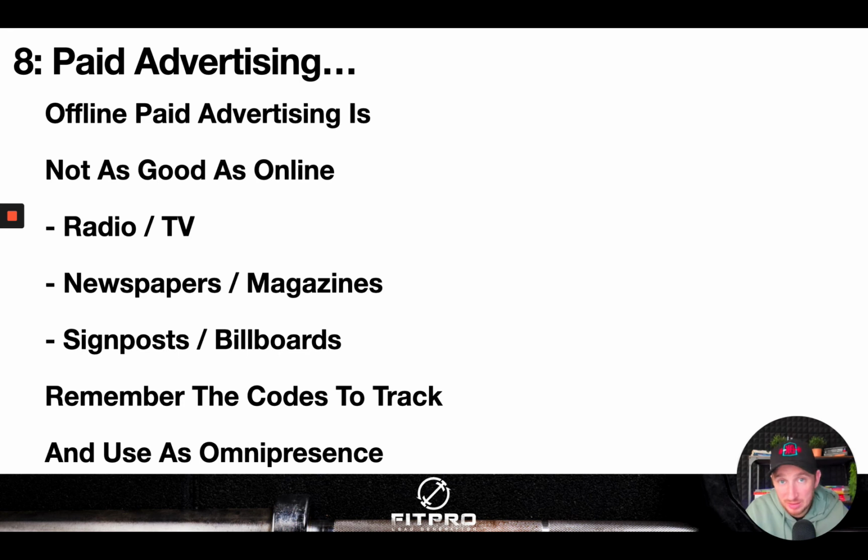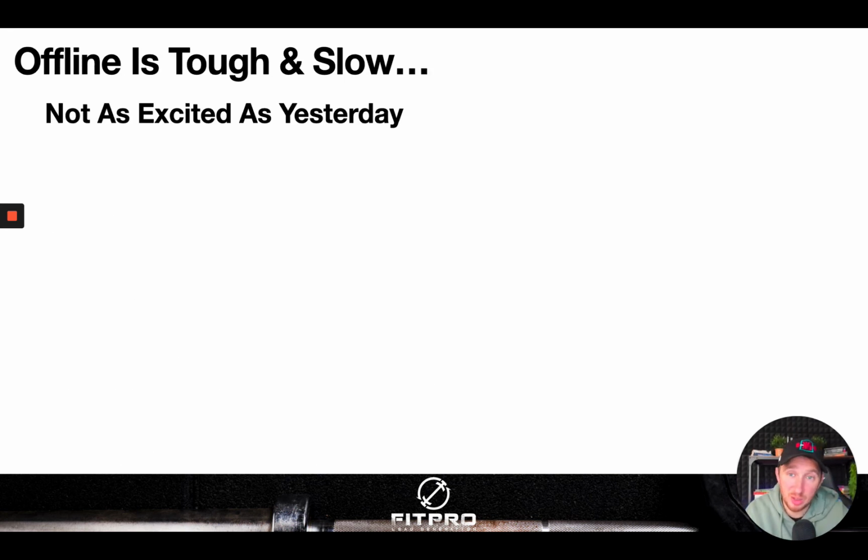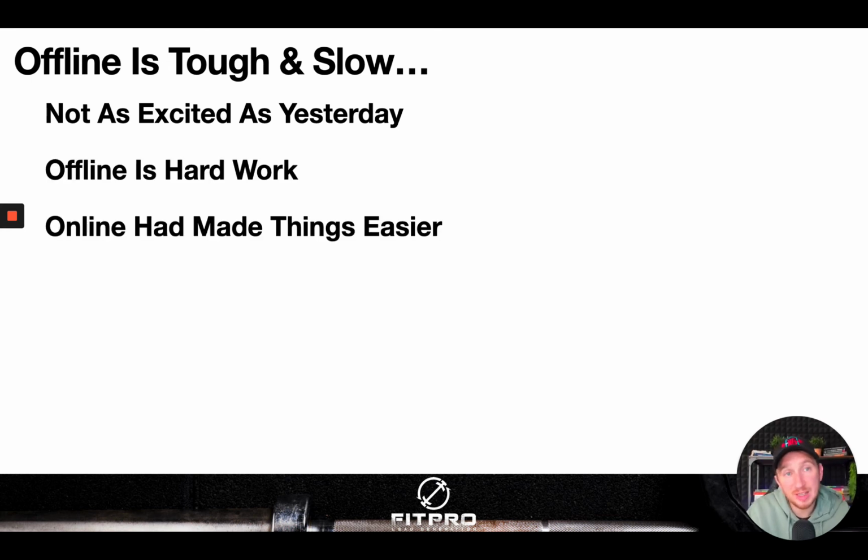The more places you can be, the more eyes people are going to see, the more referrals you get, the more clients you get. It's going to be a win-win for everything. So make sure you're doing the 9s we talked about from yesterday and some of the 8s that we talked about today. So offline is tough and it's slow. It's not as exciting as yesterday's topics were because offline is hard. Online has really made things easier.